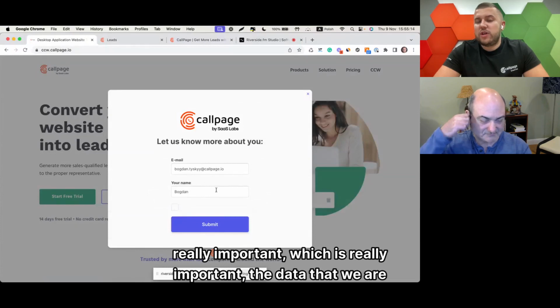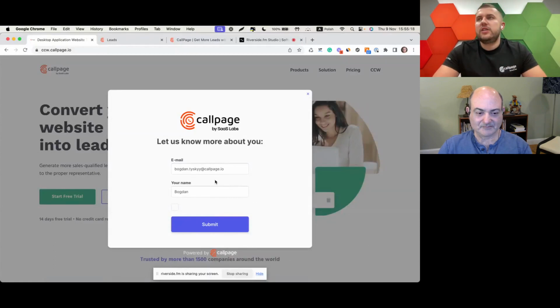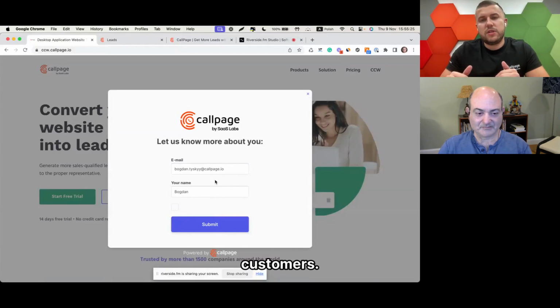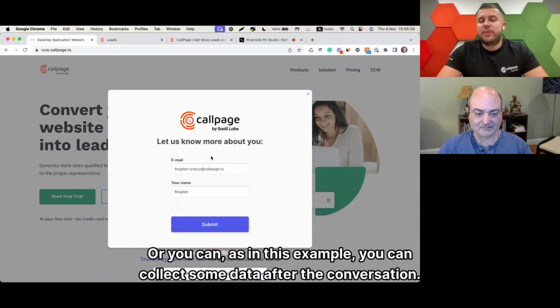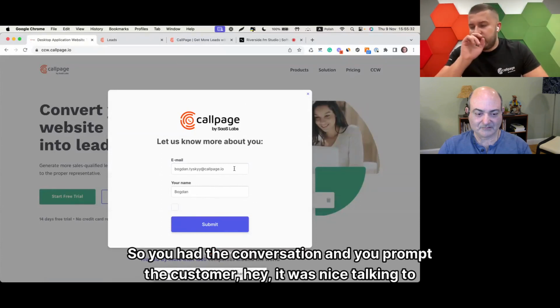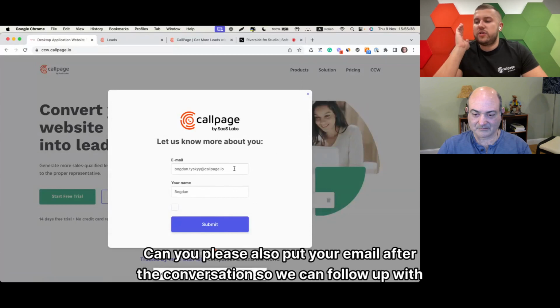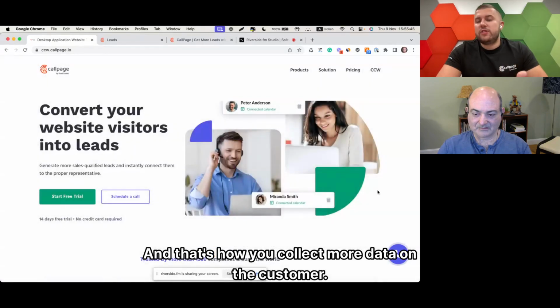And also, which is really important, the data that we are collecting, you can collect some specific data for the conversation. This is usually useful for the companies who want to have fewer calls, but have more data on the customers. So like more quality leads. Or you can, as in this example, collect some data after the conversation. So you had the conversation and you tell the customer, hey, it was nice talking to you. Can you please also put your email after the conversation so we can follow up with you on that? And that's how you collect more data on the customer.